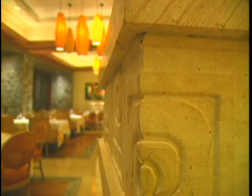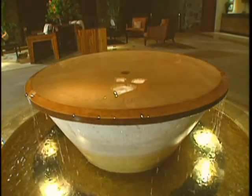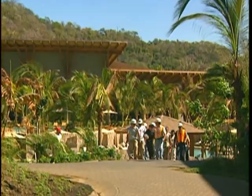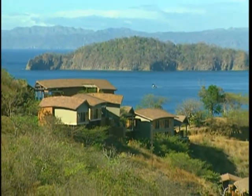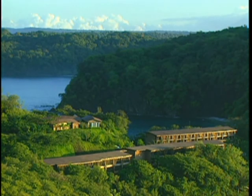The ability of Edificar to combine 3 major elements: Costa Rica's natural splendor, the construction team effort, and the Four Seasons standards, brought this world-class project to reality. Successfully achieved, this narrow strip of land is the Four Seasons Papagayo.